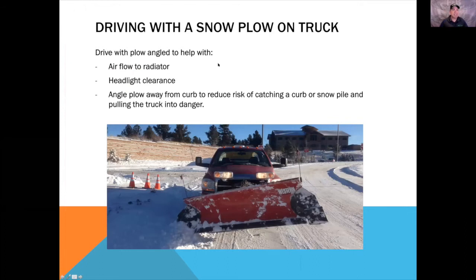When you're driving around town with your plow truck, make sure you have the plow angled. Try not to ever drive around town with it straight across. The reason for that is it gets airflow to the radiator. You can see there's a little bit of the radiator showing here. If this plow were straight across, it would be blocking the whole thing.